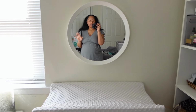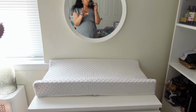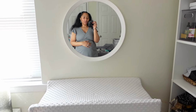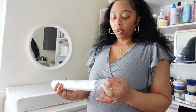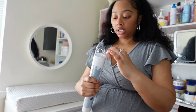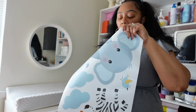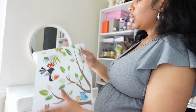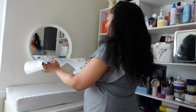Another thing that I got from Amazon were these wall decals to spruce up over here. I'm going to go ahead and see what I can do with the wall decal. It comes rolled up. It's for baby boy. And I might not use every single thing on here. Like a jungle theme a little bit. I definitely like that. So I'm just going to play around with it to see how I want it.